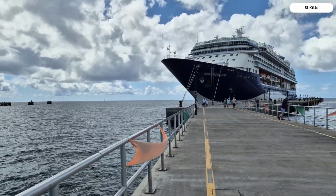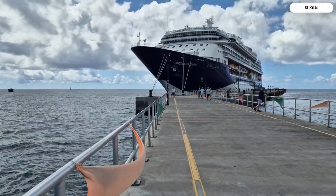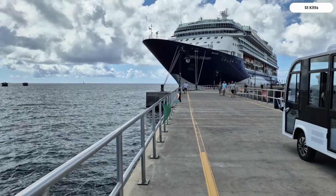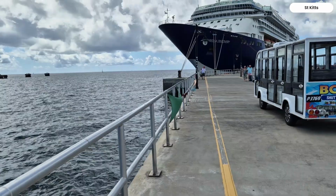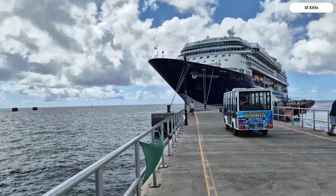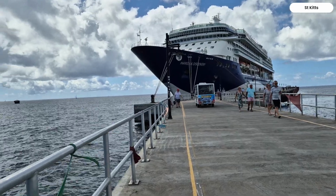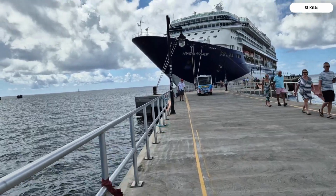Don't want to get run over. The shuttle, I'm not sure if this shuttle's free, but it's a nice stroll because there's a nice breeze and wind. Pretty sure it's free. Don't quote me on that. Don't blame me if you get on it and pay. But it's a nice walk when you've got the breeze. It is lovely.